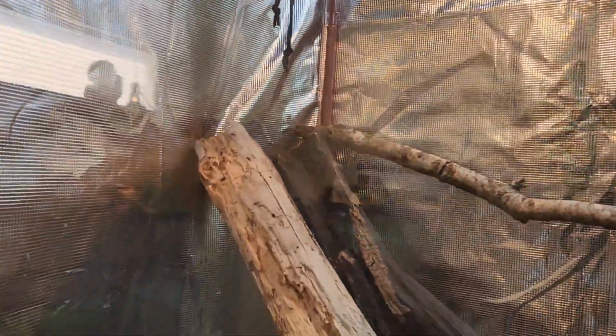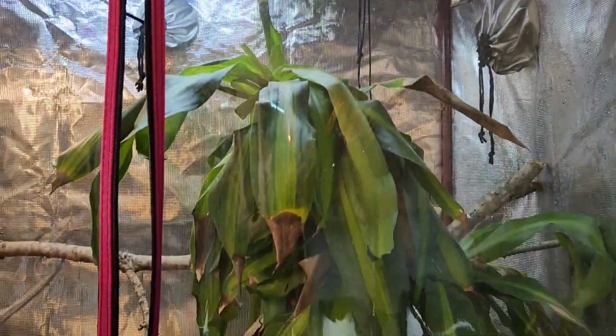I might take him out later in the video and get you guys a better view of him. But yeah, I need to clean his water bowl. I should have done all that before I started filming, but I have ADHD, so I'm impulsive, so I just wanted to start this now. This is his enclosure. He loves it.